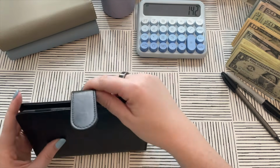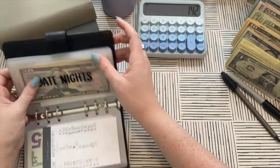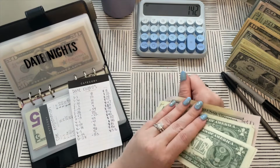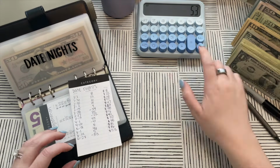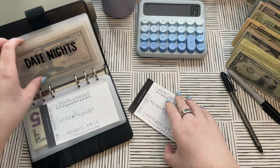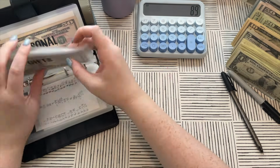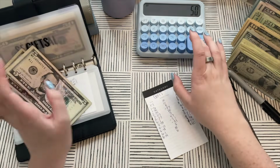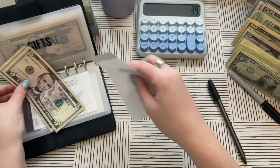First and foremost, I'm going to pull some out of our date nights because we did go on a handful, though they weren't complete date nights. They were date nights enough. So I'm actually going to pull all of it. So I'm going to do minus 53. All right, we're pulling all of it, minus 53, and we have nothing left in date nights. Sad. Let's pull some out of gifts. Let's go ahead and we'll pull 50. 628 minus 50 equals $10.